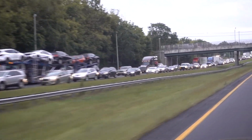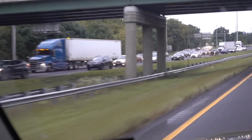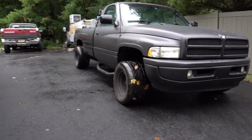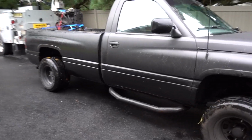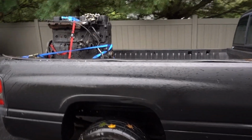That is not gonna be fun on the way home, I can tell you that. Oof. Look at gas Dodge, all raked out. She's got the lean going on.